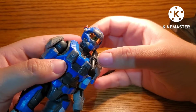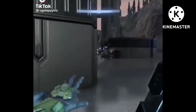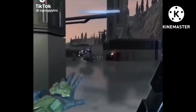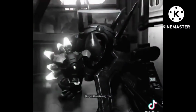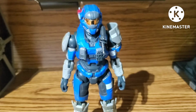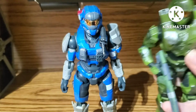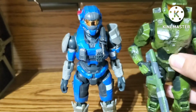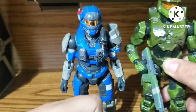So now that we've covered all that, let's get into a quick size comparison. Unfortunately the rest of my Noble team is kind of entrenched deep in my display, but instead I will bring in everyone's big favorite, the Jolly Green Giant. As you can tell, Chief is still a bit taller than Carter, being a Spartan 2.